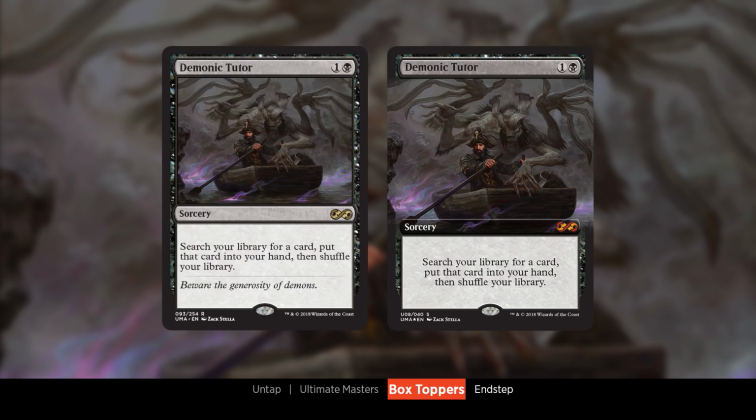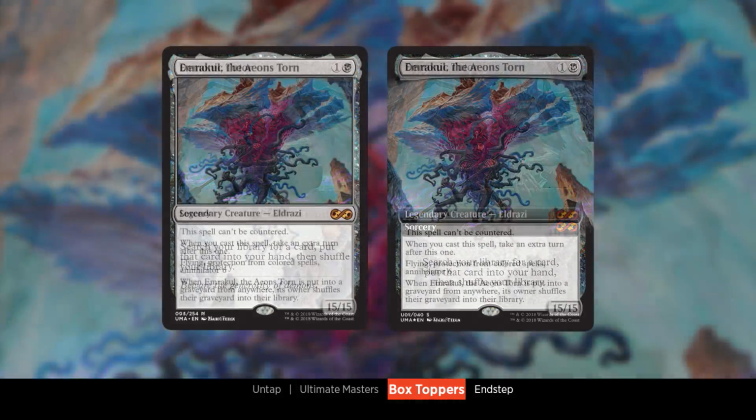This card was originally printed in Alpha, Beta, Unlimited, and Revised. I actually just noticed that the text is centered. It is, on the box topper version. Which is pretty sweet. Yeah, that is pretty great. Let's look at the next card.